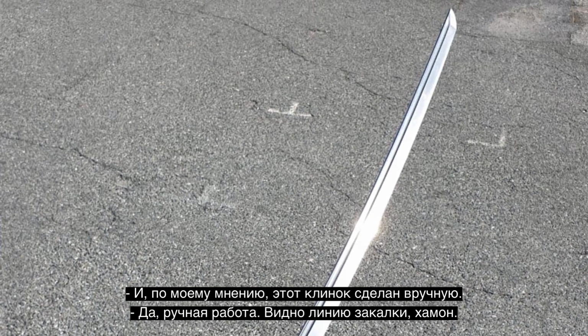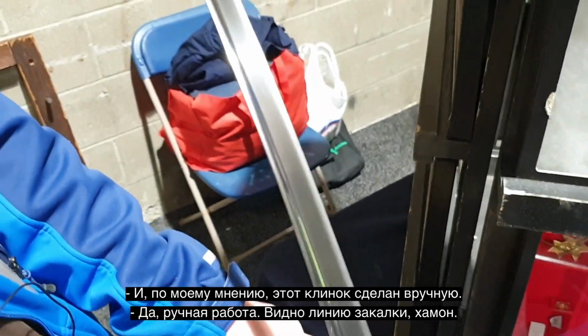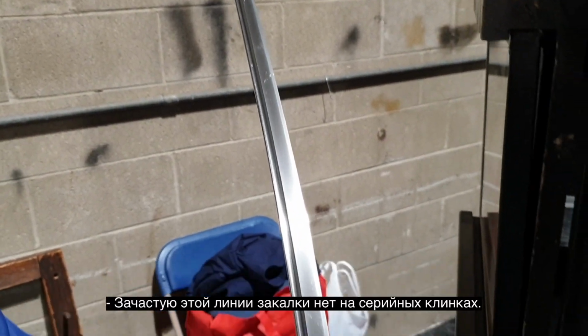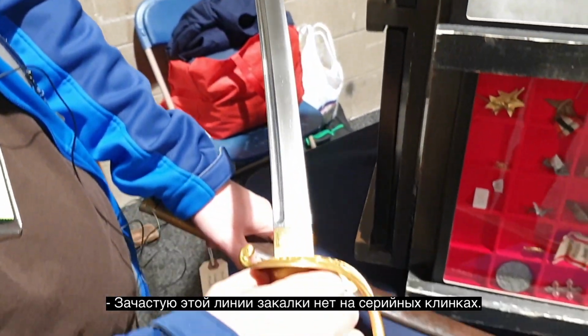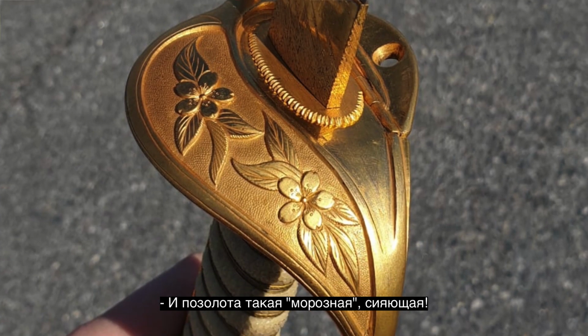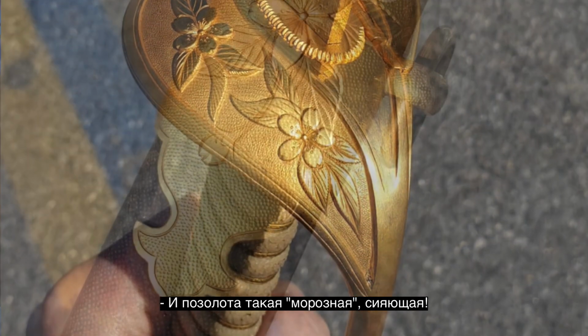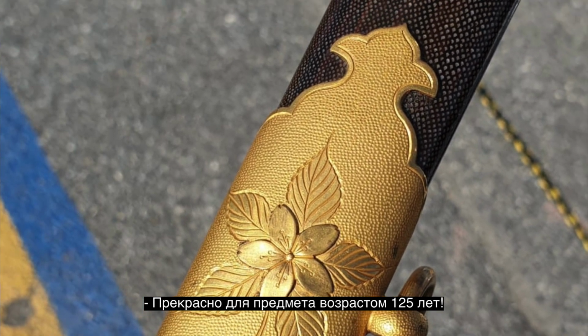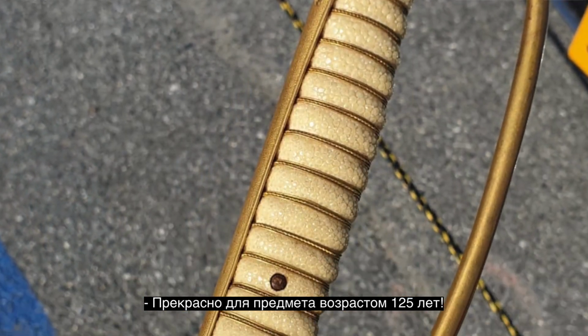And in my opinion, it's a handmade blade. Yeah, it's a handmade blade. You can see the temper line, the hamon. A lot of times they'll have an etched faux temper line, but the gilding is still real frosty. This is 125 years old.